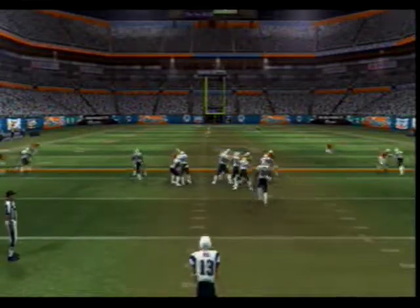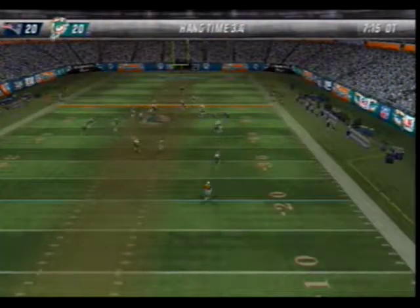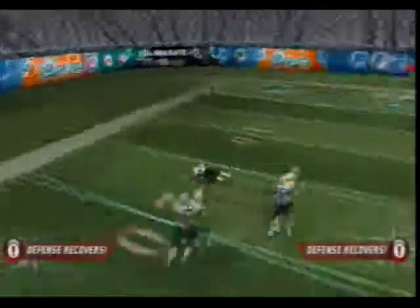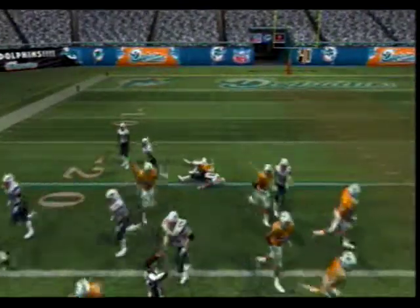Green will come in now to punt it away. Number 48 sets up to run back the punt. It's loose. The Patriots roll up. They give it up on the fumble. Huge play here in the extra quarter.